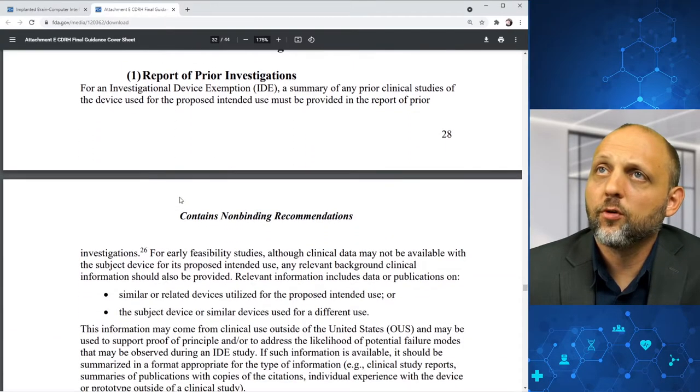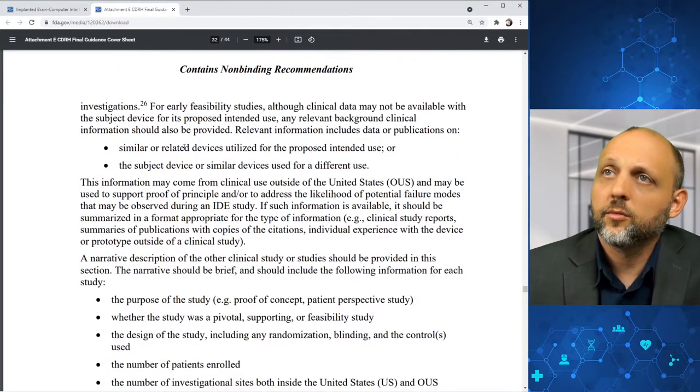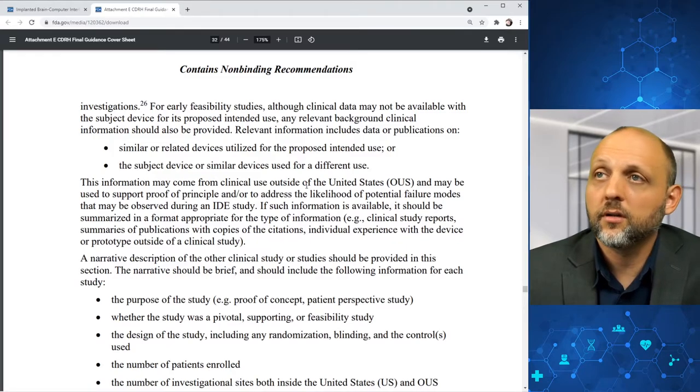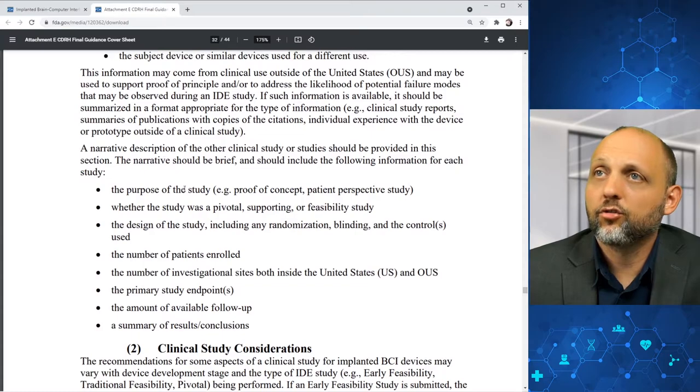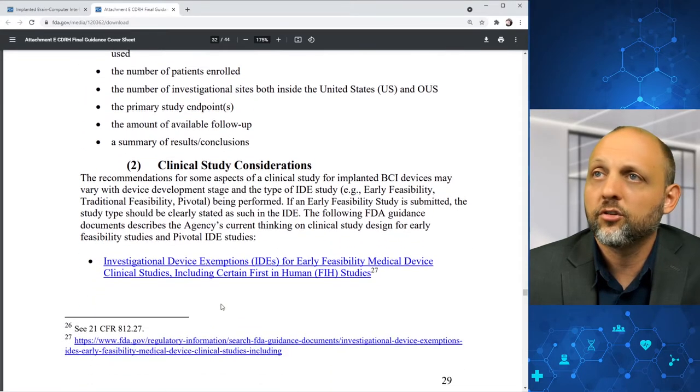And then for clinical performance testing, FDA wants to see a report of prior investigations on similar or related devices, the subject device or similar device used for a different use, a narrative description of the purpose of the study, whether the study was pivotal, supporting, or feasibility, the design of the study, the number of patients enrolled, the number of investigational sites, both inside the U.S. and outside the U.S., the primary study endpoints, the amount of available follow-up, a summary of results and conclusions.